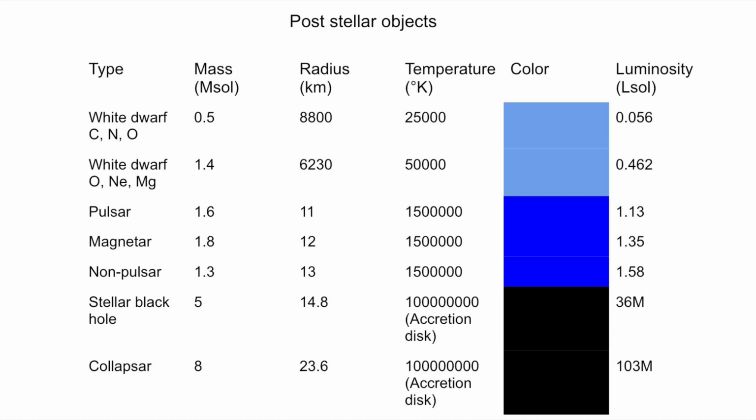Then we have post-stellar objects. So there are two types of white dwarfs, which are the carbon, nitrogen, and oxygen white dwarfs, and the oxygen, neon, and magnesium white dwarfs. Oxygen, neon, magnesium white dwarfs are very rare because there's a narrow mass range that often leads to a supernova. Pulsars, basically, they're bright and spin really fast and have rotating jets, so they sort of pulse from Earth's perspective. Then we have magnetars, which just have very strong magnetic fields. Then we have non-pulsars, which are exceedingly rare, and pretty much every neutron star has a fast rotational period.